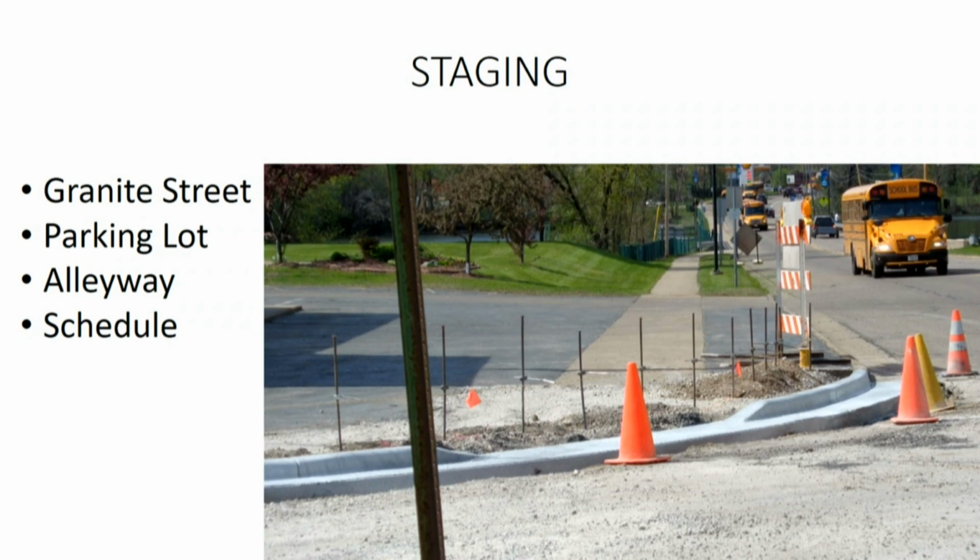The reason for that is because the downtown businesses rely on deliveries back there, garbage pickups, and it's a much tighter area where you really can't get through even if there is work going on. Unlike Granite Street, which is a much wider roadway, you can still get around and traverse.